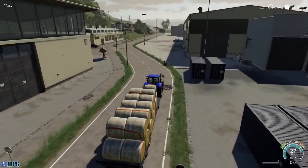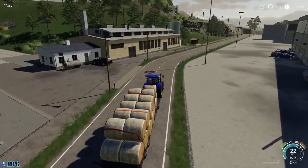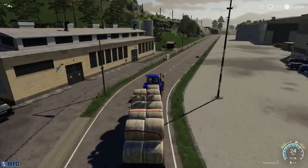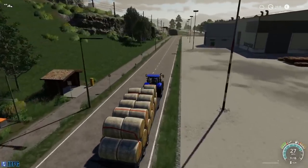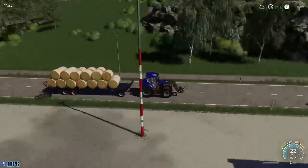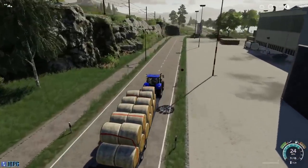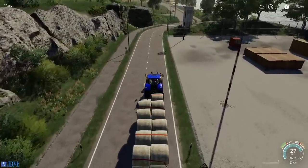I don't really think it's intended for you to stack three high with round bales on this trailer. So that might have been another reason as well. Just too much weight pushing down on the stack. Who knows? I've got to keep my eye out. I'm trying to remember where it was when I lost the trailer. I think it was just somewhere around this next junction that we lost it.